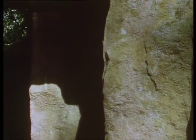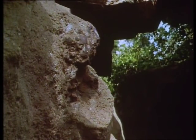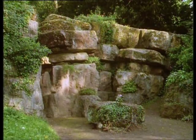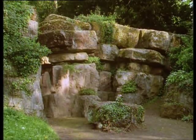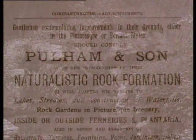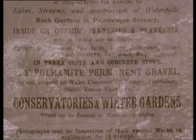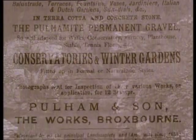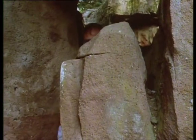This is the rock garden at Madresfield Court. And if you're wondering how many hundreds of tons of rock must have been quarried to build this place, the answer's none. Because believe it or not, it's all handmade. The Pulhams advertised widely and would travel to a prospective site to assess what rocks were needed. Their commissions were not exclusively horticultural and included Brighton Aquarium, the rocks in Battersea Park, and the bear enclosure at London Zoo.